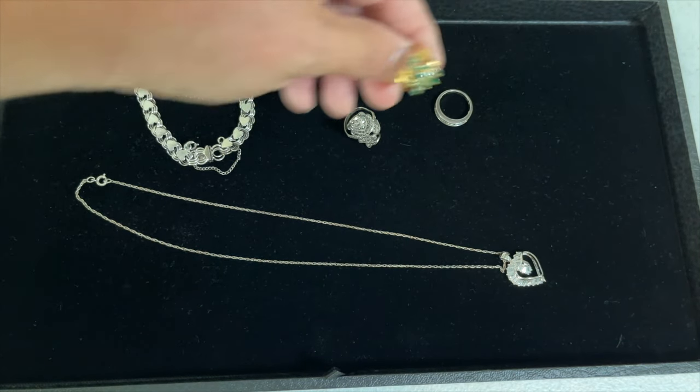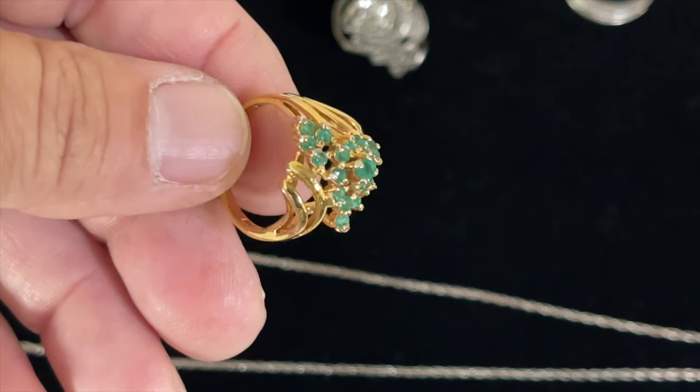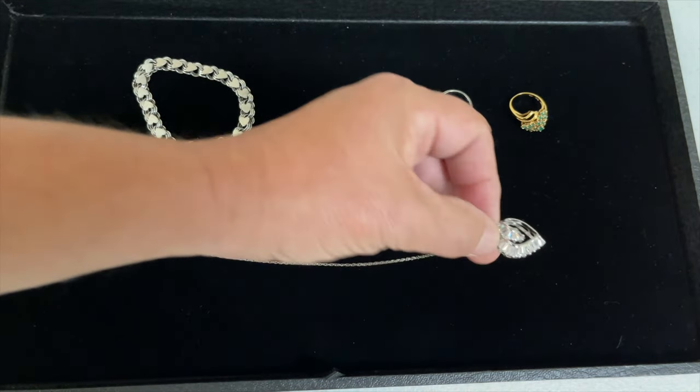And then this one right here, which is the vermeil. I think it's gold-plated silver, and I think those look like emeralds. I don't know, what do you guys think? That looks like emeralds to me, but I'm not very good with this kind of stuff. And then we got this necklace. I think this is beautiful.